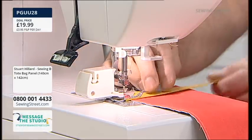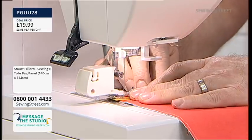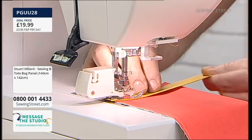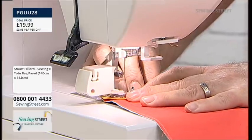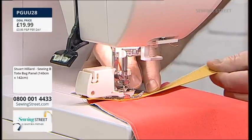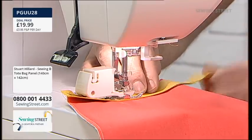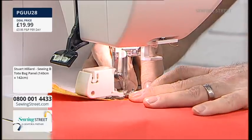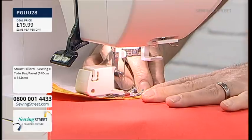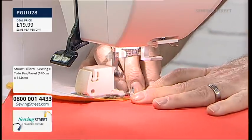What it will mean is that the start of my bias binding will be really secure. And I'm just going to sew a few stitches, and then keep easing that binding up to the edge of my fabric, so I'm not having to put a gazillion pins in here to hold it in place. I was fine when you put pins in on a bias binding anyway, it moves anyway. Do you know what I mean? They're more of a hindrance than a help anyway, aren't they?